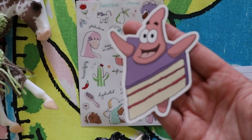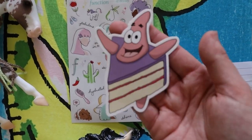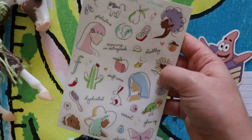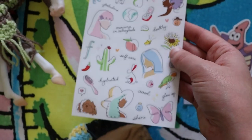So I've got this little sticker. I think it's one of the SpongeBob characters. It's been a while since I've watched it, so I apologize. And then she also gave me this little sheet of stickers, which is really, really cool.